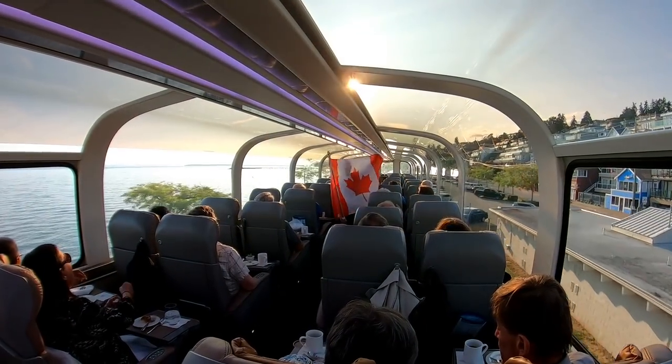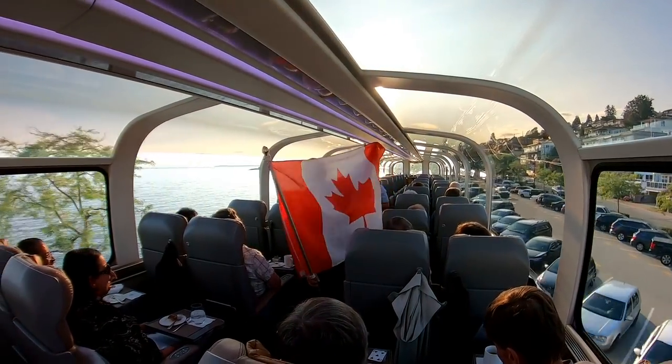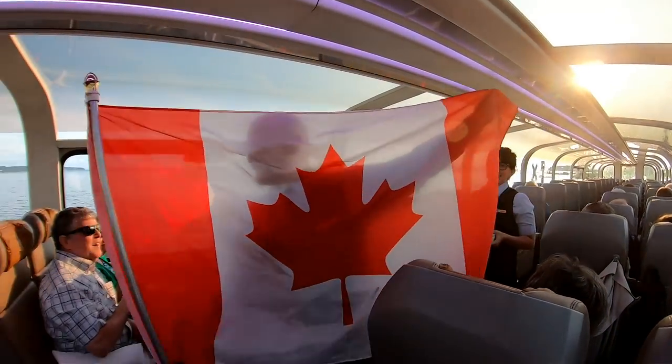Once we crossed the border, a Canadian flag was proudly paraded down the aisle of our rail car, while the Canadian anthem played over the PA system.